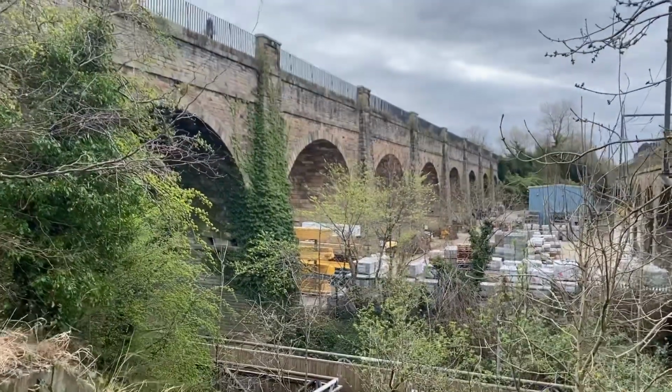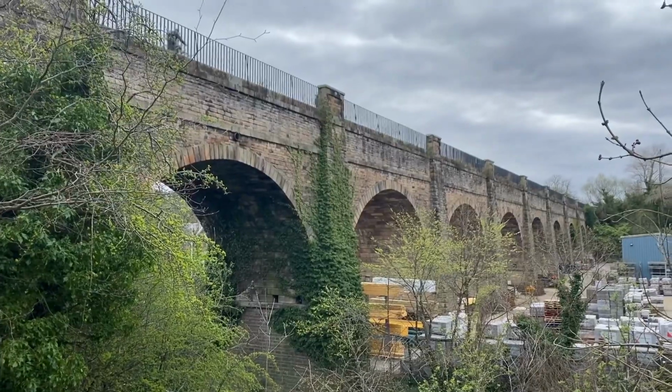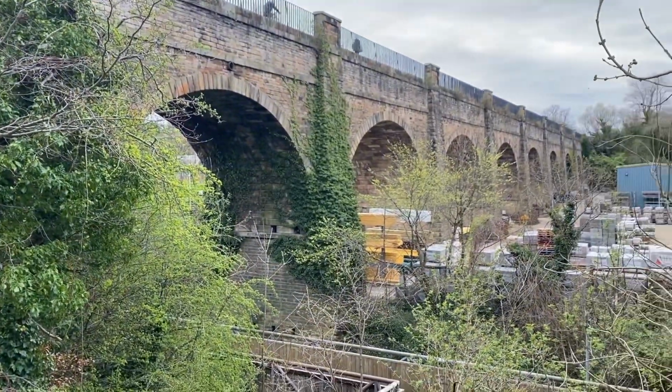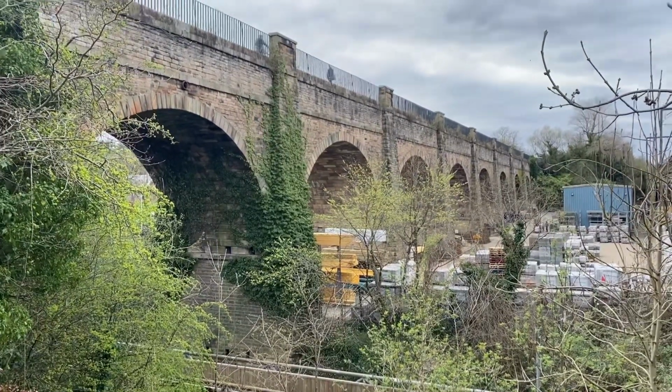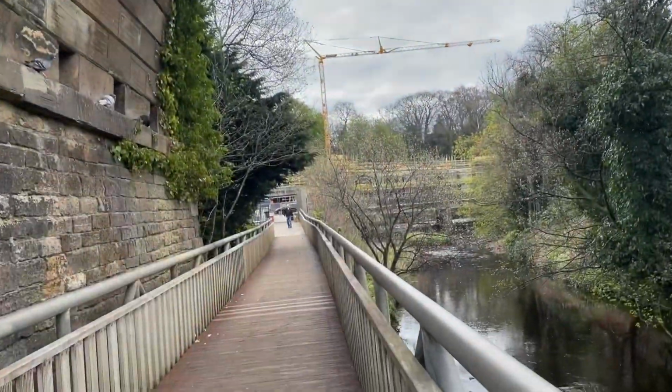So there's the aqueduct we just walked over from underneath. Look at that. Awesome. So the difference between an aqueduct and a viaduct is an aqueduct is like a viaduct, but you've got water over the top instead of a path. Right, so we're going to walk under the aqueduct.